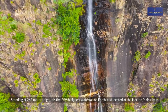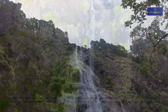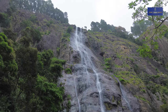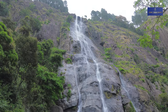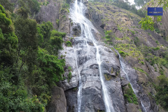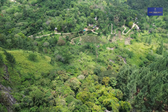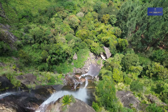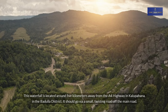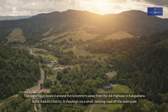Standing at 263 meters high, it is the 299th highest waterfall on Earth, and is located at the Horton Plains base. This waterfall is located around 5 kilometers away from the A4 highway in Kalupahana, in the Badulla District. You have to go via a small, twisting road off the main road.